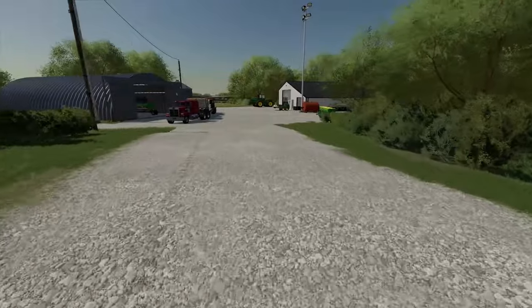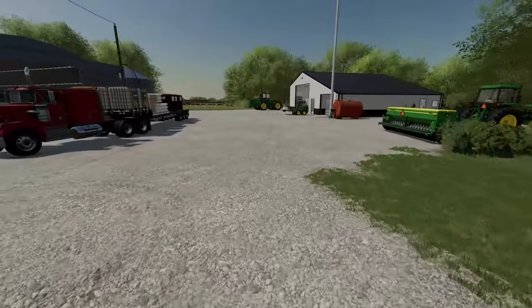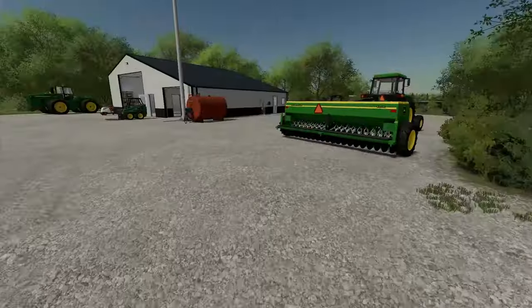And look who finally showed up. Hear him coming a mile down the road, just blowing the Jake brake. Alright, let's get this unloaded.